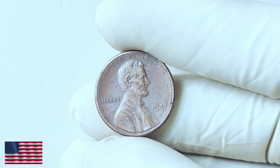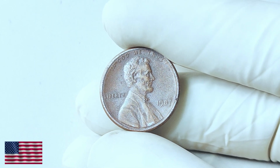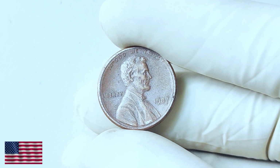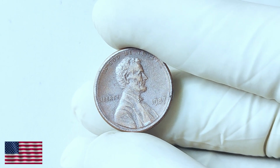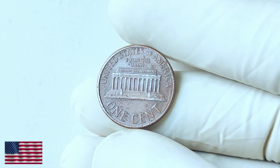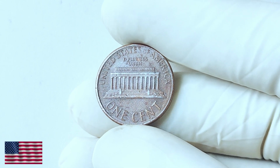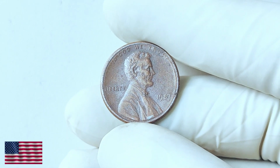What if I told you that hiding in your old coin jar, there could be a single penny worth over $843,000? A coin so rare, collectors will fight tooth and nail to get their hands on it. And yet, millions of Americans have likely thrown it away without ever knowing. Could that person be you? Today, we're unlocking the story of the mysterious 1987 Lincoln penny with no mint mark. A coin that's rewriting what spare change really means. And guess what? One of these just sold for nearly $1 million.